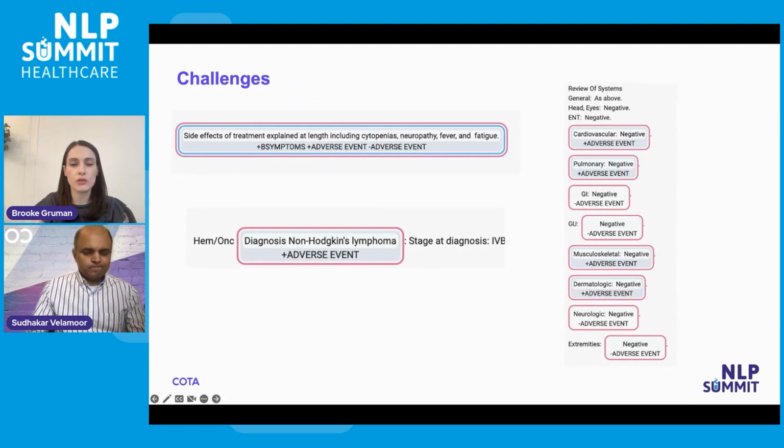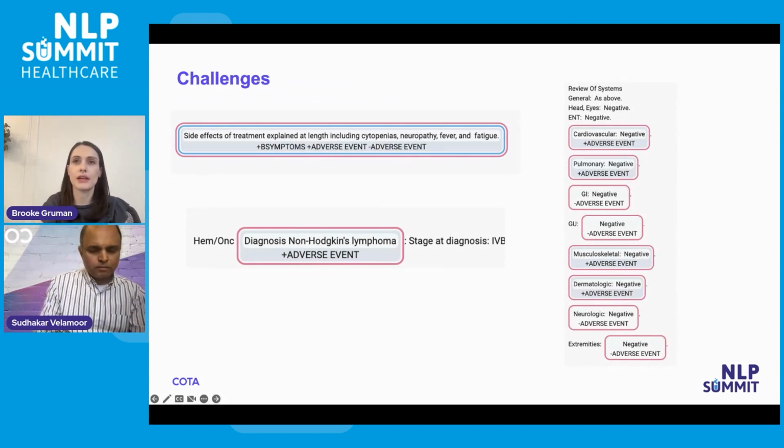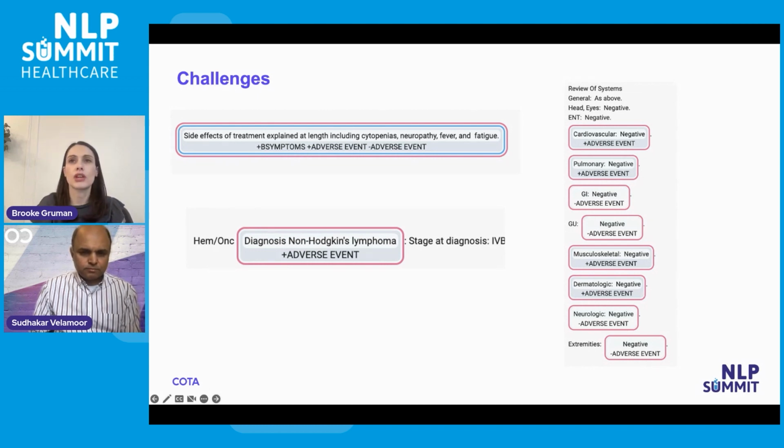So switching to some challenges. This is just a visual representation of some issues that we faced. At the top left here, you can see that the physician explains that the patient could have side effects of their therapy, cytopenias, neuropathy, et cetera. And the model actually said, this is a positive B symptom, positive adverse event, negative adverse event. And it turns out it's actually none of those, because the physician is just saying it could happen. It didn't.